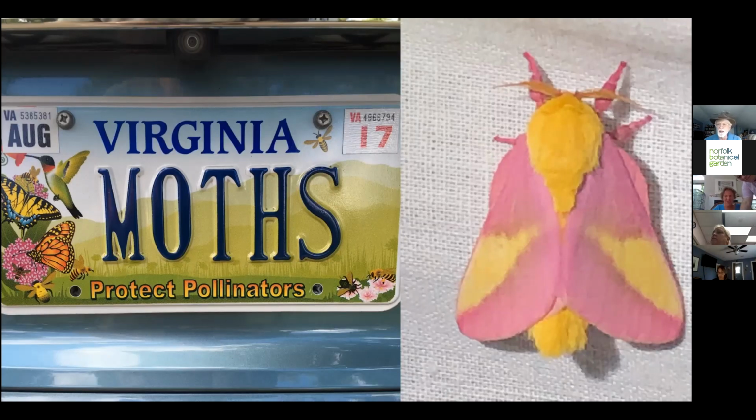So yes, that is my license plate. I got this when they came out with this beautiful Protect Pollinators plate. I thought, man, I've got to get one of those, and I've got to find something to put on there. Luckily enough, moths was available. They had always been an interest of mine, and I've gotten even more interested in them in the past 3 years than ever before. So I'm going to share some of that information with you.